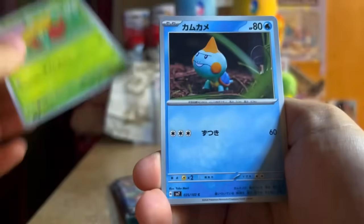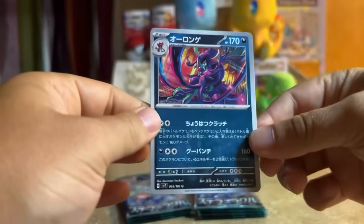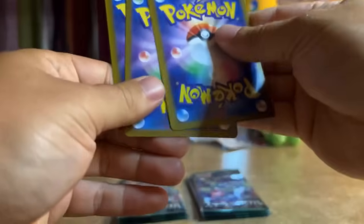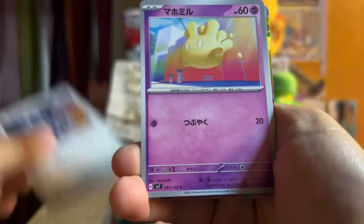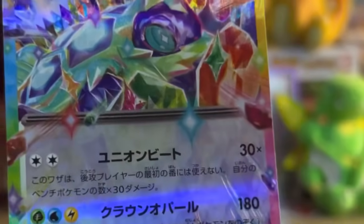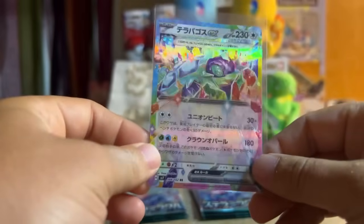Diancie, Garganacl, Toedscool, got ourselves a Comfey, and a Grimmsnarl being all crazy. Look at that guy. Even the common arts, a lot of these are looking really good. A lot of the set is looking fantastic out of this stuff. We got the Lumineon, got the Sneasel, got the Klink, got ourselves a Milcery, and a Terapagos. Look at that guy, the featured mascot hanging out, all rainbow gloried, in the ironic sleeve of plastic you go. That's at least how I feel about Scarlet and Violet.